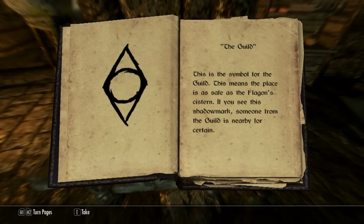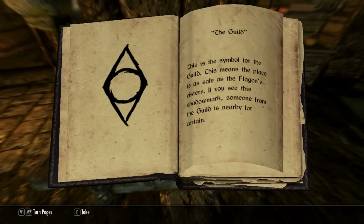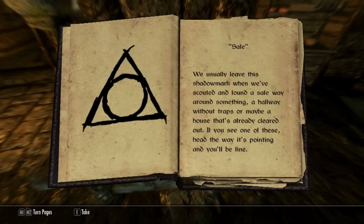The Guild. This is the first one. This means that the place is as safe as the Flagon Cistern. You won't often find this, honestly. Every now and then you'll see it. It's not very prominent.